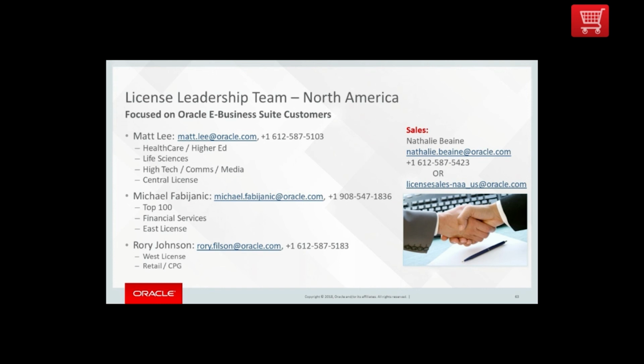Michael Fabijanek covers the top 100 financial services as well as the Eastern region that is not covered by any other vertical that you see on the slide. Matt Lee covers healthcare, higher ed, life sciences, high tech, comms, media, and entertainment, as well as the Central region that's not covered by any of the other verticals you see listed here. And myself, my name is Rory Johnson. My team covers retail, CPG, and the Western region not covered by any of the other verticals.